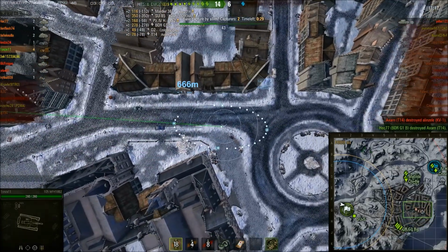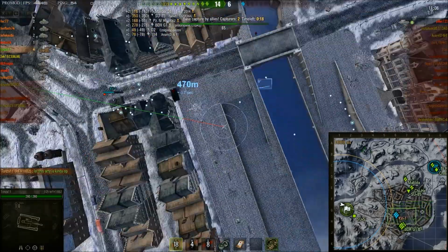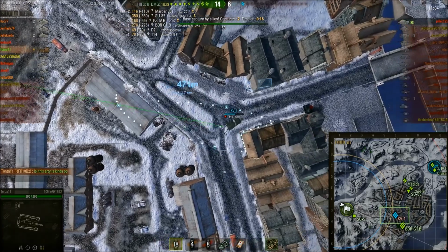Most of those shots went pretty much where Tonza was aiming them. And as Tonza said in chat during this game, the RT was... oh, hang on, there's one enemy tank left. What am I talking about? You can tell I haven't watched very many of these replays before recording them.